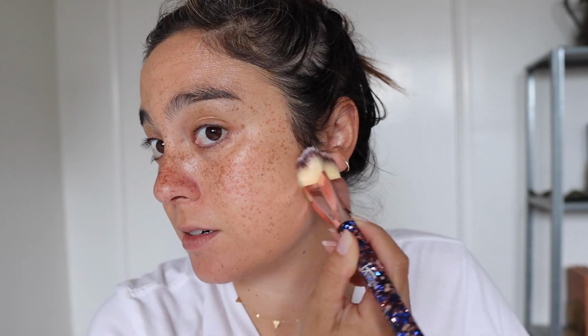This is the side with product, and this side has no product. Ooh, a little too much. It just feels so hydrating, really lightweight. And naturally, my face is a lot darker than my neck, but this is a much better match to my arm.